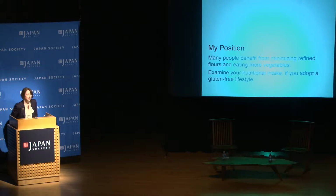I also believe that you should examine your nutritional intake, and you should consult a nutritionist or a dietitian if you decide to adopt a gluten-free lifestyle, because you need to substitute for some of the things that you might find in gluten. So that's a little bit about what is gluten-free, who should do it, why should you do it.